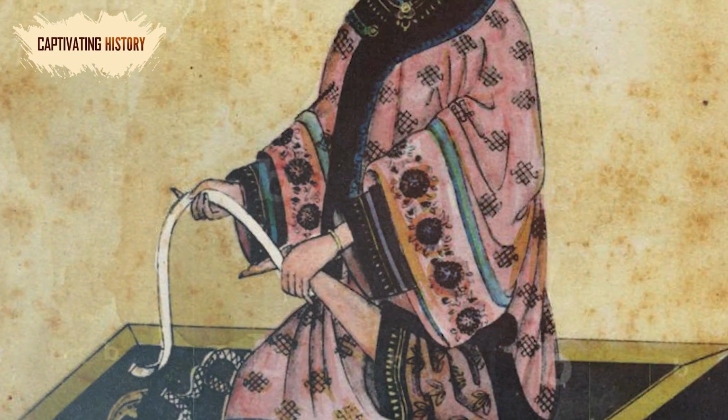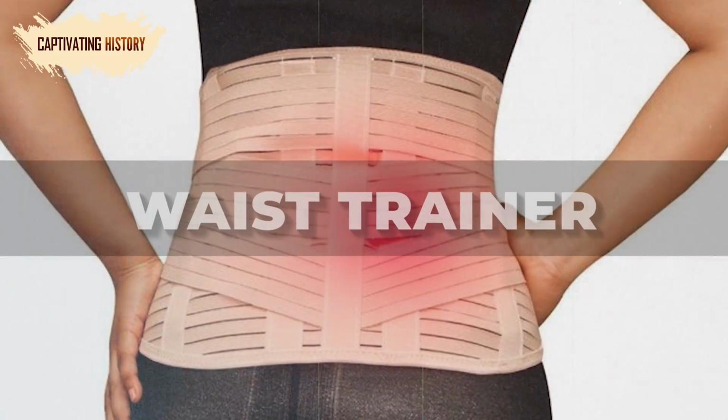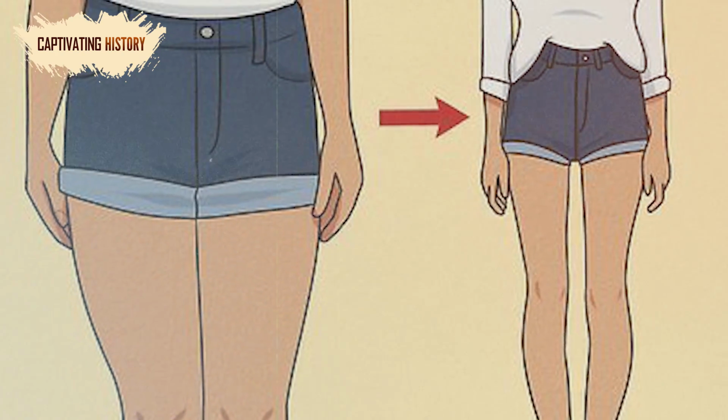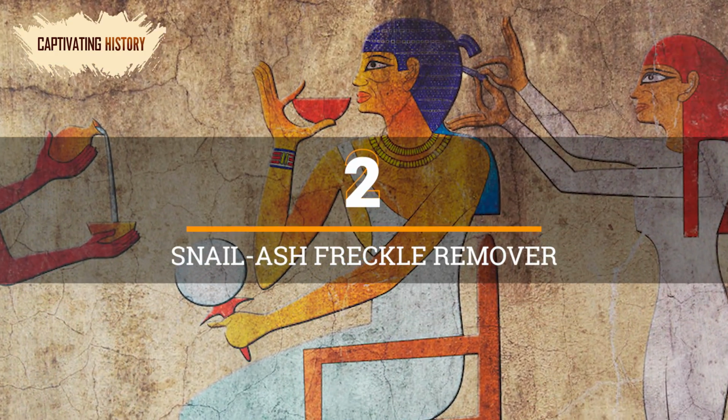Although this seems horrific and obviously unobtainable, it is not a far cry from using a waist trainer or attempting one of the ridiculous online challenges, such as measuring your waist against an A4 piece of paper or having a thigh gap. Number 2. Snail Ash Freckle Remover.